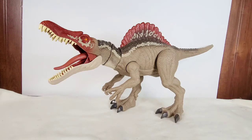And honestly, I think this is a fantastic release of Mattel's dinosaurs. And I highly recommend getting this guy if you ever see him in a store, and get him at a reasonable price, because be careful when you try to get these things on eBay, because they love to scalp these toys.